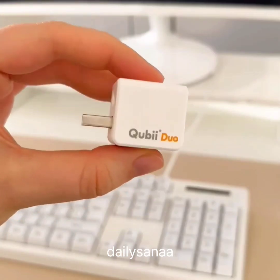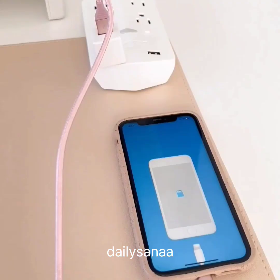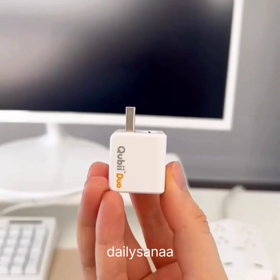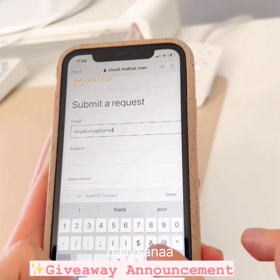Amazon favorites. This is the QB. It fully backs up your phone onto a mini SD card every time you charge your phone. I love how I don't have to pay for a subscription and have quick and easy access to all of my backed up videos and photos. They have a USB-A and a USB-C version, and they're really easy to contact from within the app.